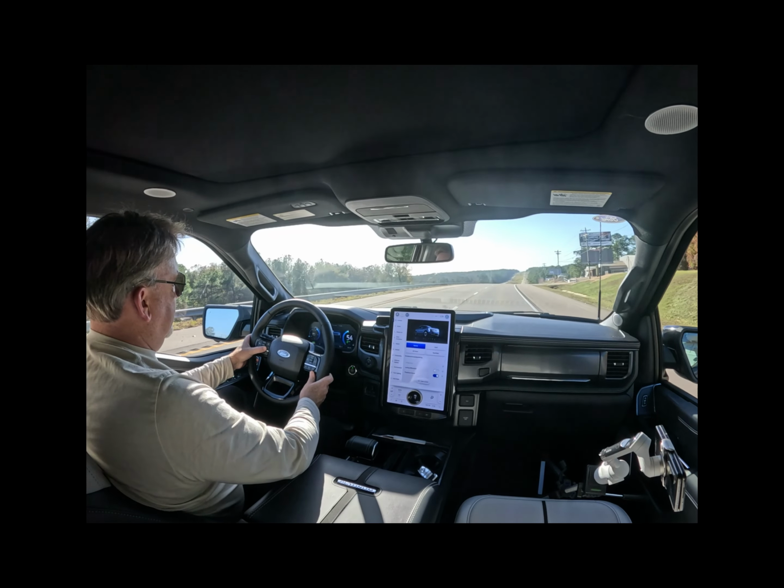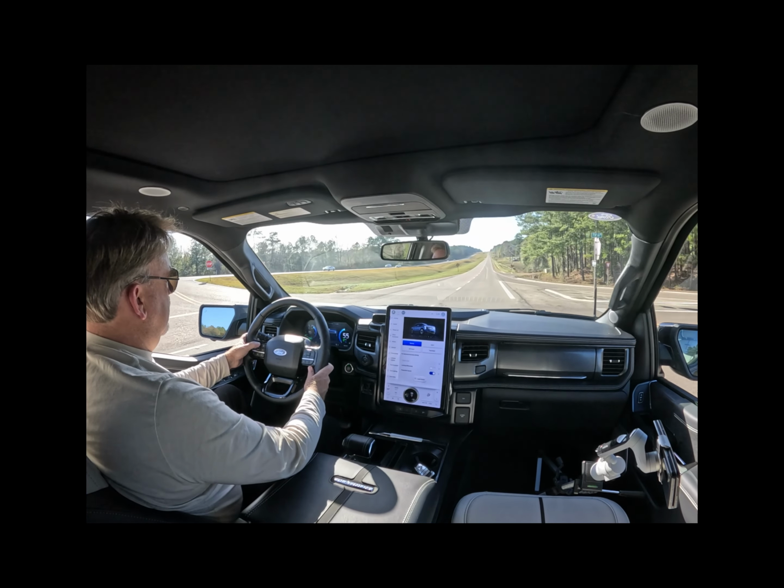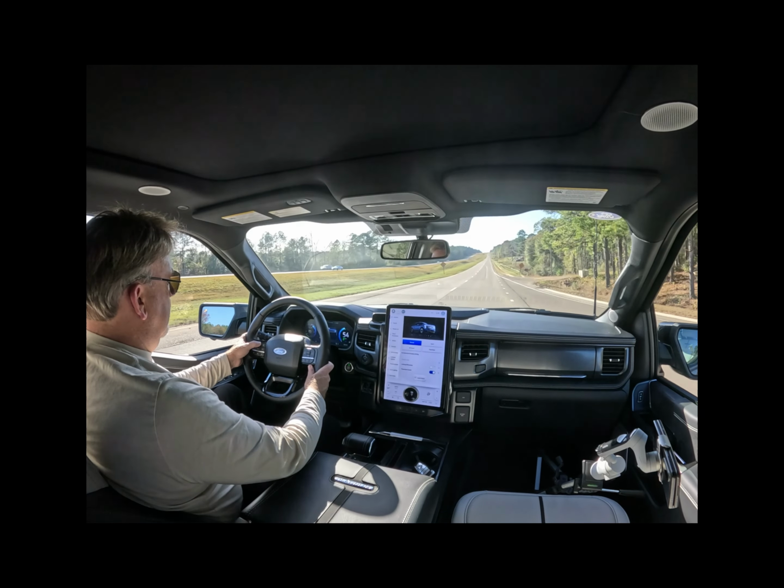Now, while driving, I did try and engage Blue Cruise. That's Ford's rendition of Level 2 autonomous driving systems, and it's similar to GM's Super Cruise. But in my case, I fumbled around for about 10 minutes, and I really couldn't get a definite answer on whether it was engaged or not.